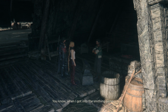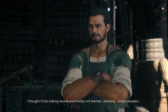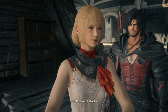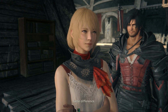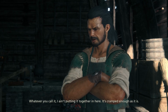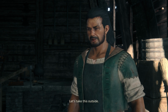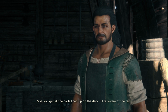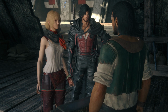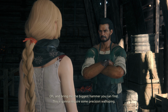You know, when I got into the smithing game, I thought I'd be making swords and shields, not thermal bleeding didgeridoo-dahs. Displacement stacks. Same difference. Whatever you call it, I ain't putting it together in here. It's cramped enough as it is. Let's take this outside. Mid, you get all the parts lined up on the deck. I'll take care of the rest. On my way! Oh, and bring me the biggest salmon you can find. This is gonna require some precision walloping.